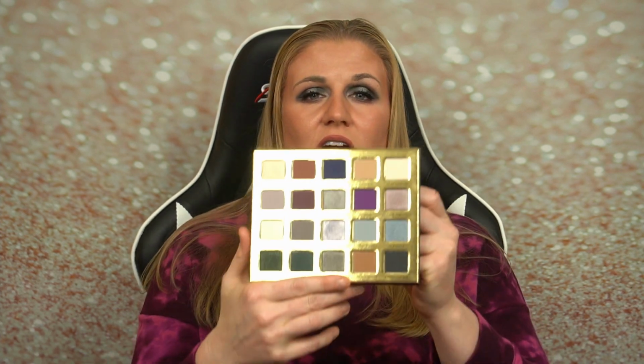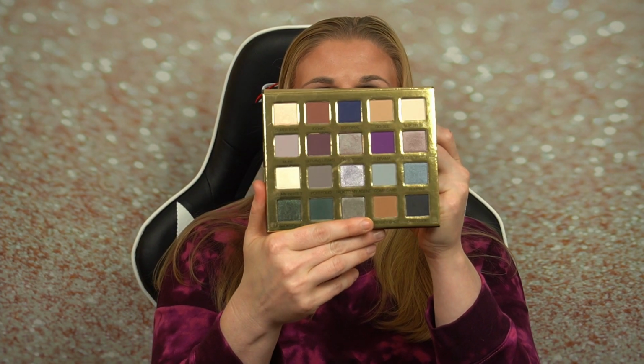Looking at the site, I didn't see anything on there. I have palettes with these shades, so I was like, why is he charging so much for this? But then you put it on your eyes and they are absolutely gorgeous. There's something behind it. How he blended these eyeshadows, you can see he put a lot of love into them. And I think I know why. He was an artist before.